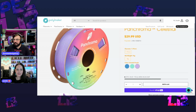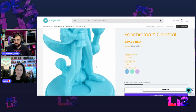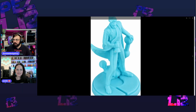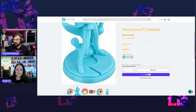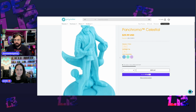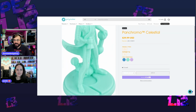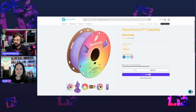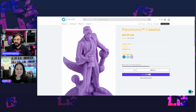Okay, can we look at the models for those? Are they up? Yeah, there you go. Wow, it's big. There's the blue. It's really hard to see. We're gonna need some spinning stuff probably to really show it. But you can kind of see the effects. Oh, that's so minty. Super cool. And it is a little more translucent. It's gorgeous. Some of these colors are already sold out. Oh my goodness.